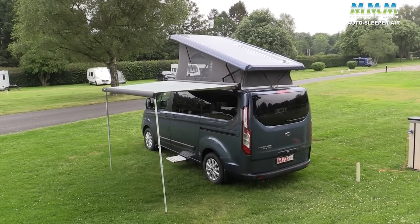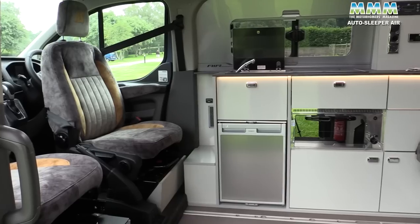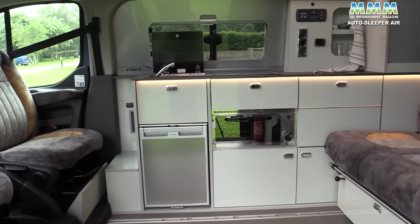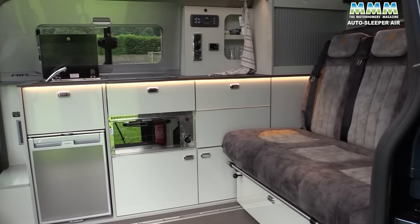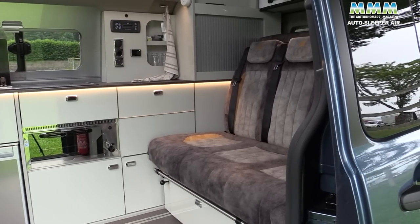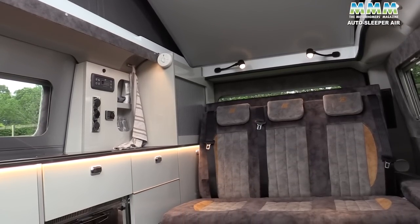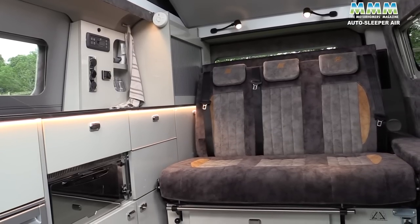Well, it was worth the wait for a good look at the inside of this Auto-Sleeper Air, wasn't it? It's a smart looking little camper, and being on the Ford rather than the VW, it is just a bit wider inside, that bit squarer at the sides, so it does feel a bit roomier than a T6. And you've got a three-person rear seat without compromising the kitchen, so that's quite a plus.